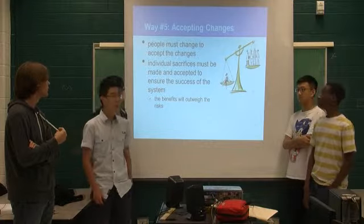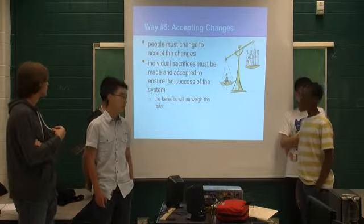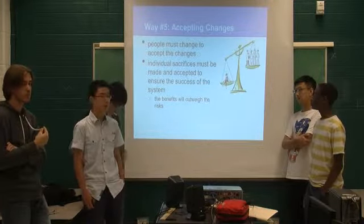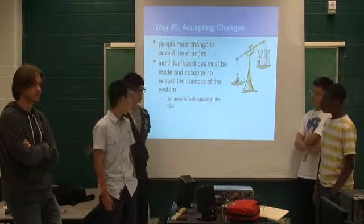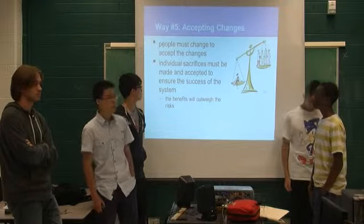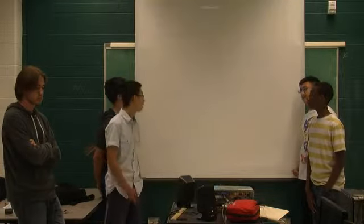So I think the main way to ensure that the smart grid is implemented is that people must accept the risk. They must accept the change that the companies will be able to see what they do, and they must accept that companies will be responsible and not overcharge them. So overall, to ensure success, I think the individual sacrifices will in whole benefit society and allow for the success of the smart grid. That's it. Thank you.